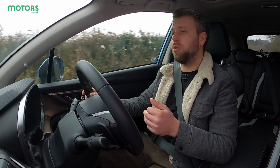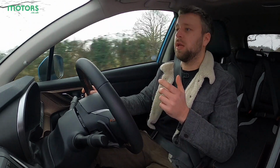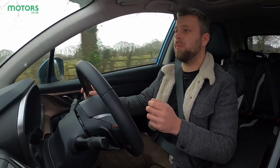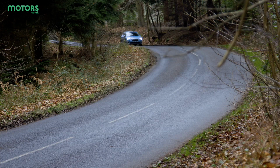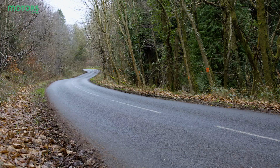However, there are some good points elsewhere. The steering has some nice weight to it and it's relatively accurate, while the body control is good too. It's quite firm, but that does mean that going through the bends, there's not as much body roll as you'd expect, given the car's size and shape. Likewise, visibility out of the front is good thanks to these thin pillars, and the view out the back is good too.